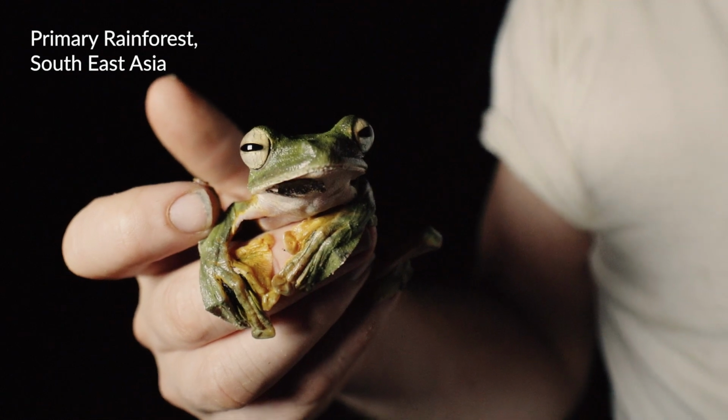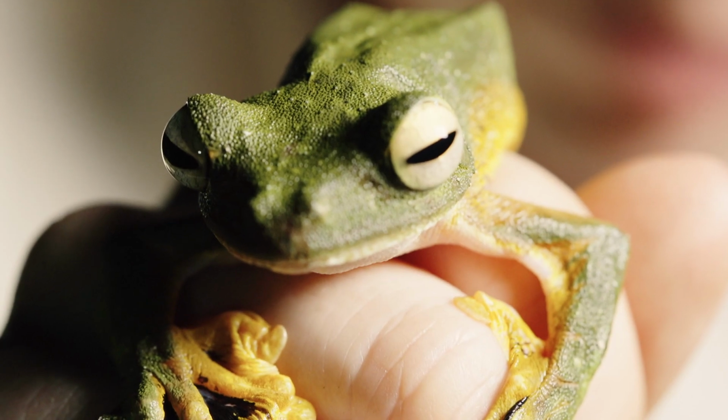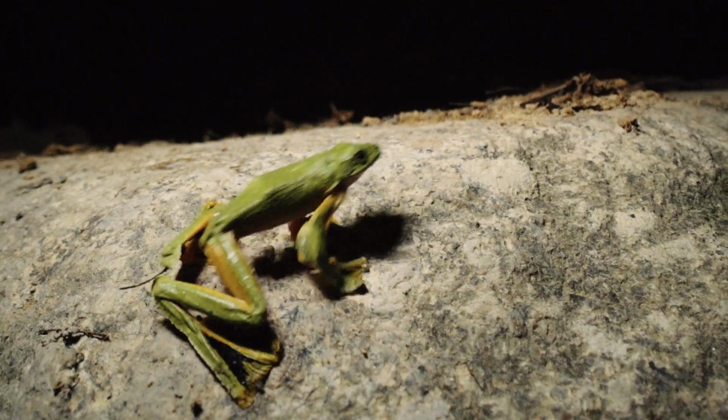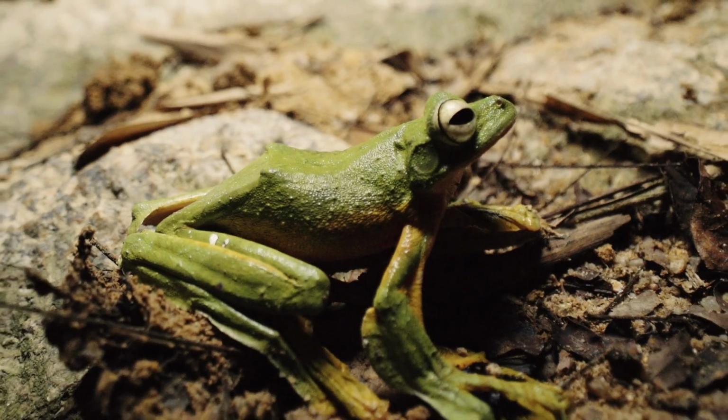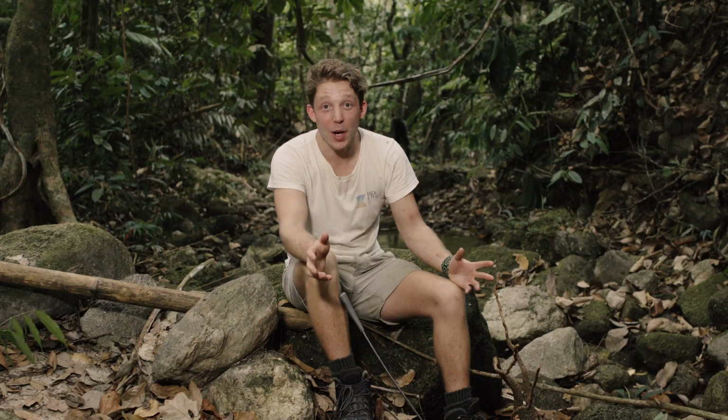The Wallace flying frog, named after a famous naturalist called Alfred Russel Wallace. He came through this area surveying the habitats and he found that one frog and he thought it was remarkable, the way it could fly from tree to tree. I want to find the frog that inspired Wallace to share his own name. So the question tonight is, where's Wallace?